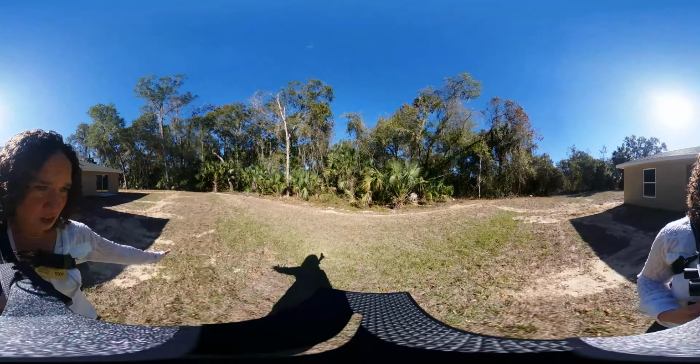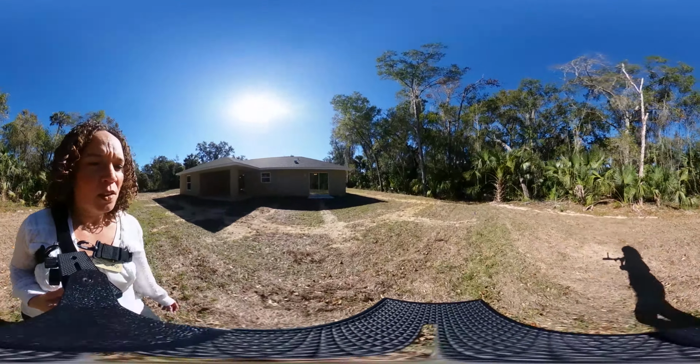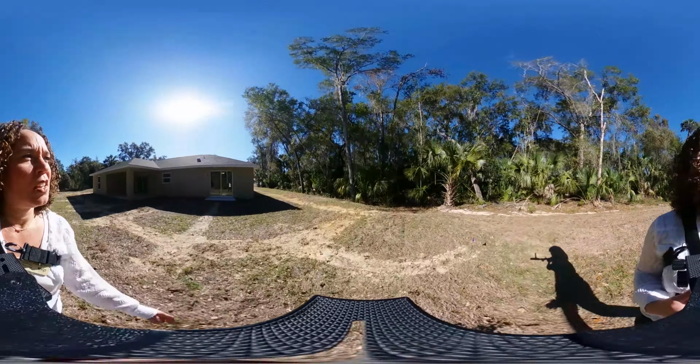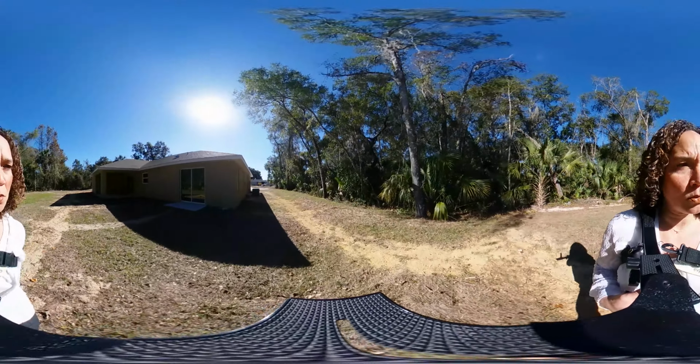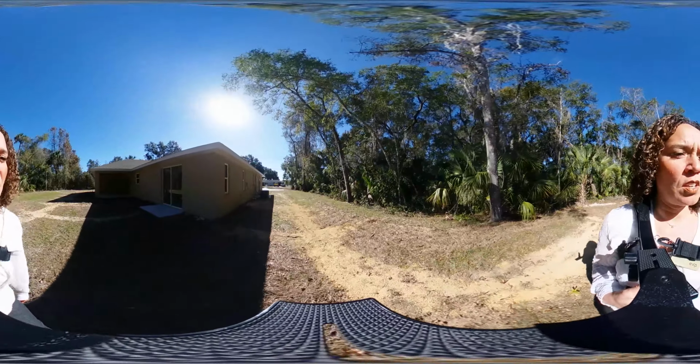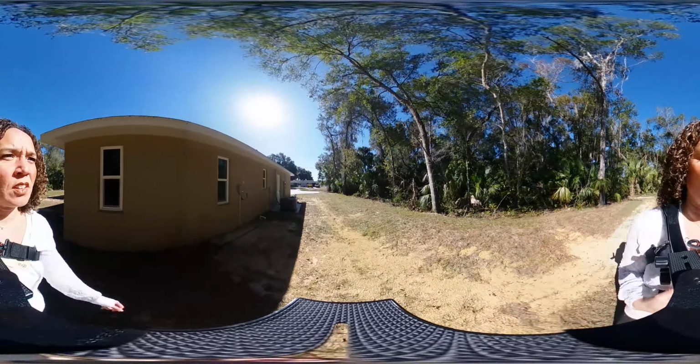And you can see back here how private this is. Very, very, very secluded and wooded. And then when we walk back to the front, hopefully you're noticing we have lake views from the front of the house. Beautiful the way the water sparkles.